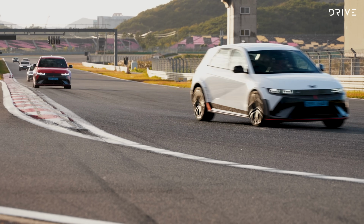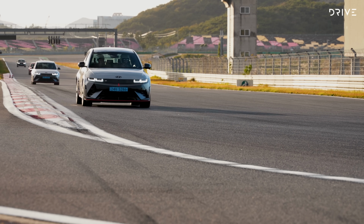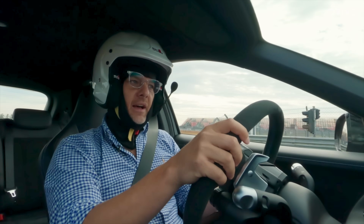And after some time behind the wheel on the road, we also got the chance to sample the Ioniq 5N on the racetrack. We're now on the racetrack in the Ioniq 5N.